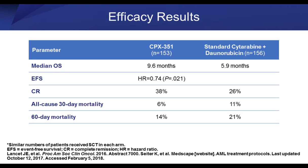Let's look and see what the efficacy results were. When you look at the median overall survival, which was the primary endpoint of the trial, it was approximately 10 months for the liposomal formulation of cytarabine and Daunorubicin. The standard formulation of cytarabine and Daunorubicin had a median survival of approximately 6 months. So an improvement of 4 months.